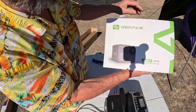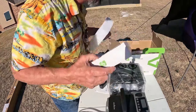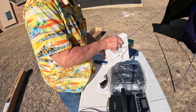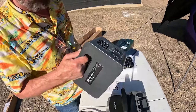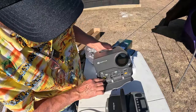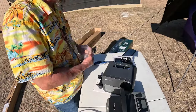This is the Green Pulse 300 watt power station. Oh, we have got power. Very nicely packaged. Comes with accessories. Oh, looky there. Two 110 power points. Oh, and then we have 12 volt, two USB A's, 260 watts. Even I can hook this up to their scooter, but I won't.